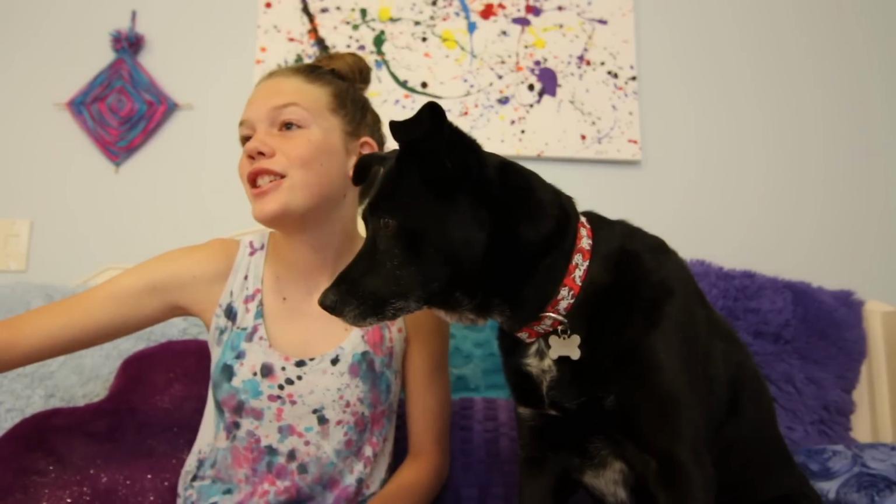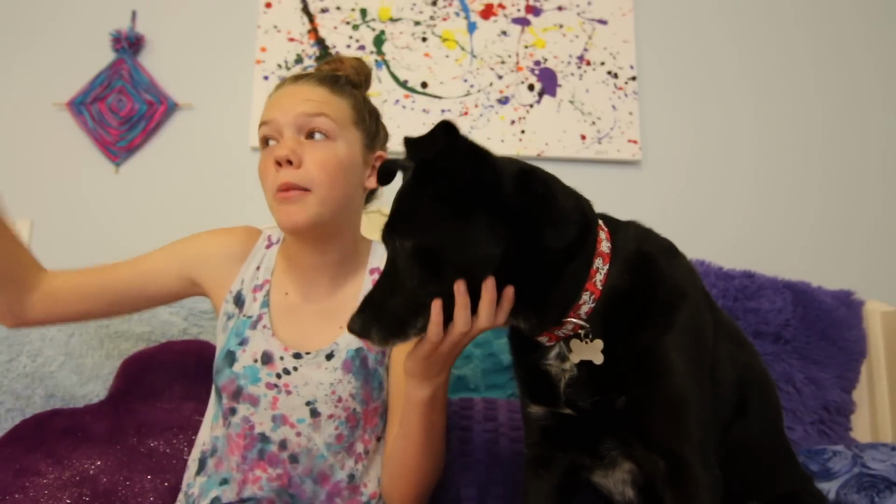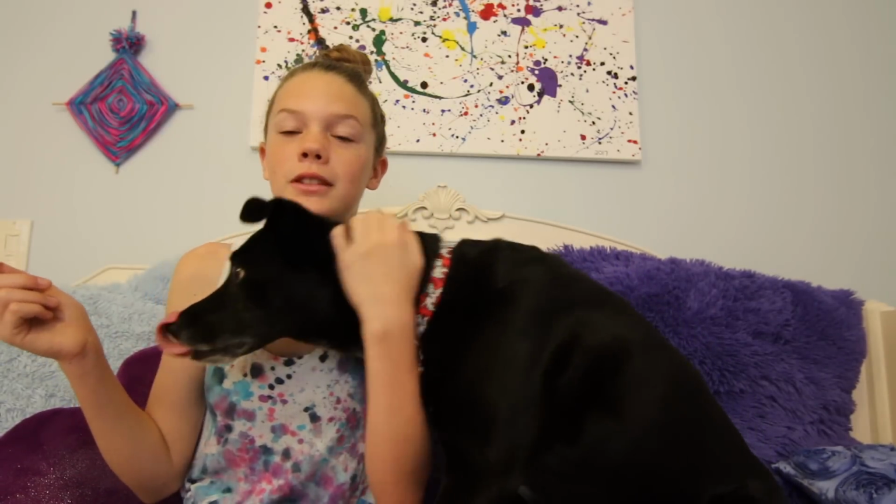Number eight. She loves to try to sneak into whatever trash can. I've got a trash can in my room, a little bin. My parents' bathroom has one. Our bathroom has one. The guest bathroom has a little mini trash can. All of them are little mini trash cans. And she will sneak into them, sneak into the rooms.